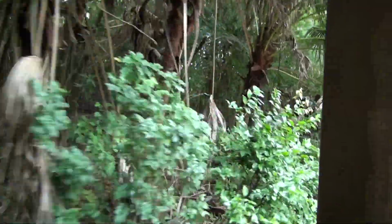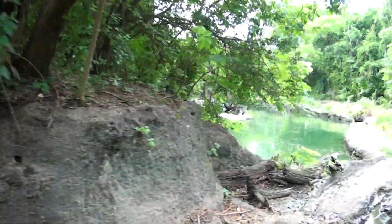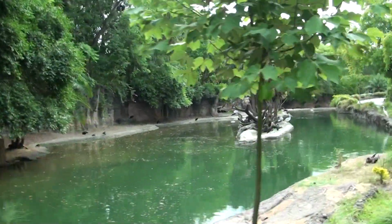Definitely keep your eyes peeled. There's usually where we can spot hippopotamuses. Don't worry though if you don't find any off to the right side. We do have another opportunity to see some hippos as the river bends around to the left. And it looks like we actually might get some better luck at this island.